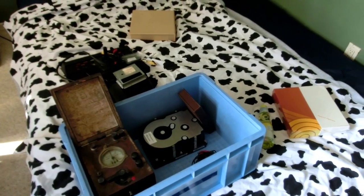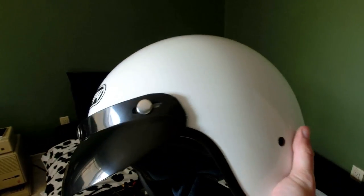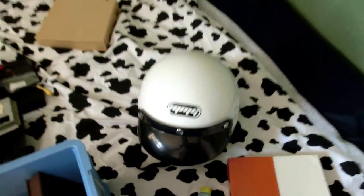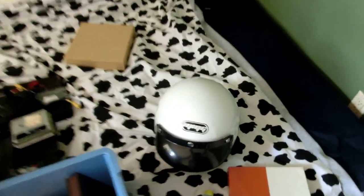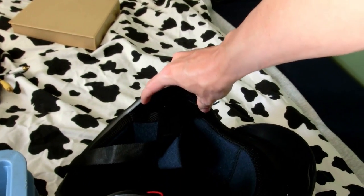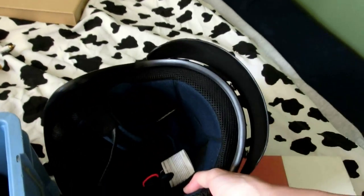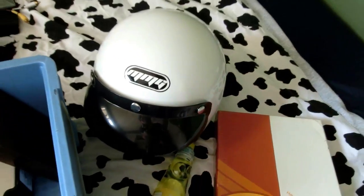And finally, the last bit of stuff is this. A new helmet for my tricycle, because I keep hitting my head on branches in the bicycle lane. So I got that. It was $30 from Amazon. At first, I really hated it, because it had these pads inside here that crushed my head. Also, the inside's not even glued in. But I took those pads out, and now it fits fine. I like it. It also does help reduce the wind noise a little bit.